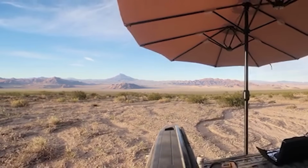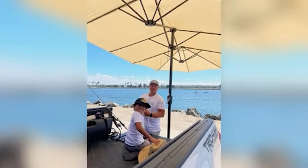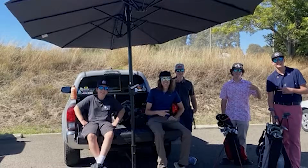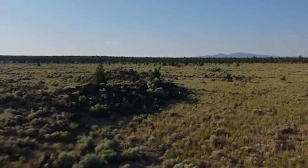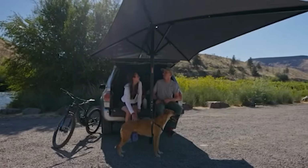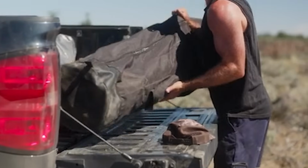Setup and takedown take less than 90 seconds, and there's no need for stakes or tie downs, which makes the process fast and simple. If there's a need to use it away from the vehicle, the FIREFLY includes an accessory auger that lets it stand on its own. That means it can be used in a wider range of spots: beaches, fields, or anywhere a vehicle can't go. You can get this sunshade for $995.